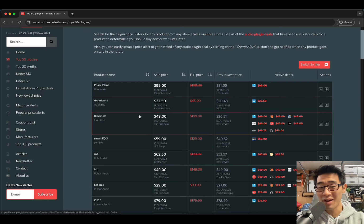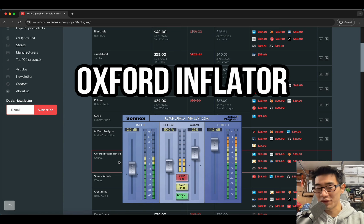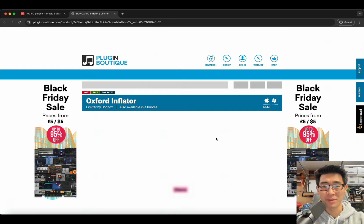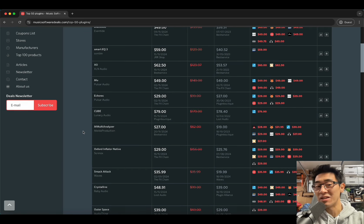I'm just going to scroll down and highlight some ones I'd really recommend based on the savings and based on the price and how good they're going to be. The first one, get Oxford Inflator, dude. It's $29 this time of the year. Usually goes for like $150 on Plugin Boutique. You can just check it out. We'll open another tab and see what it usually goes for. Yeah, it's like $156. $29 is a steal. I would 100% get it.